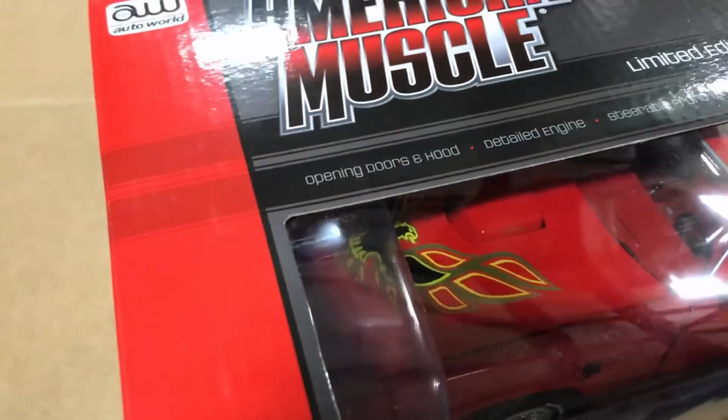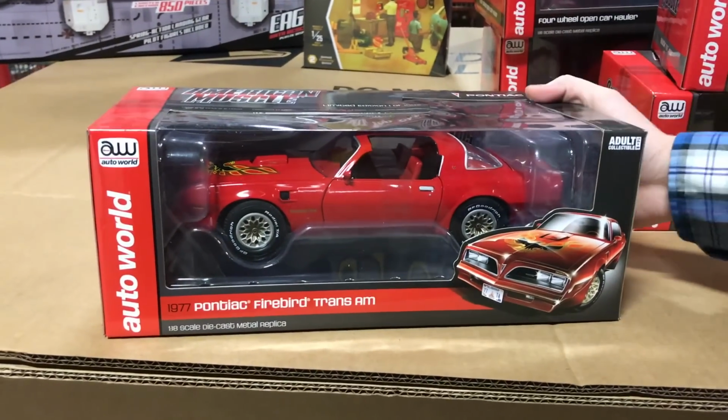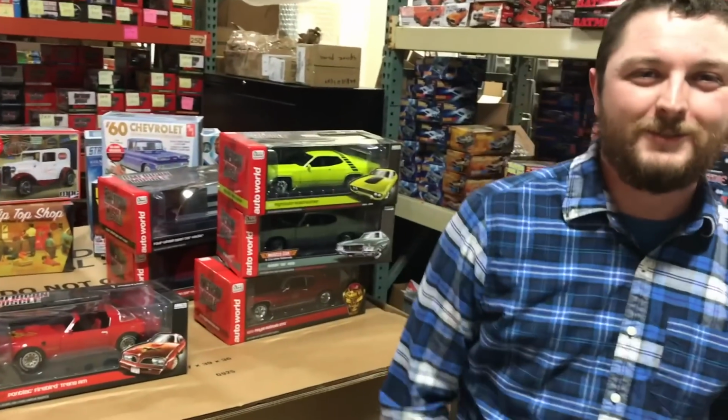So just a super cool looking car, limited edition, one of 1,002, like most of our 118 scales. Got the opening door and hood, detailed engine, all that cool stuff. So that's everything we got for 118. Next we'll jump in and show you guys model kits.